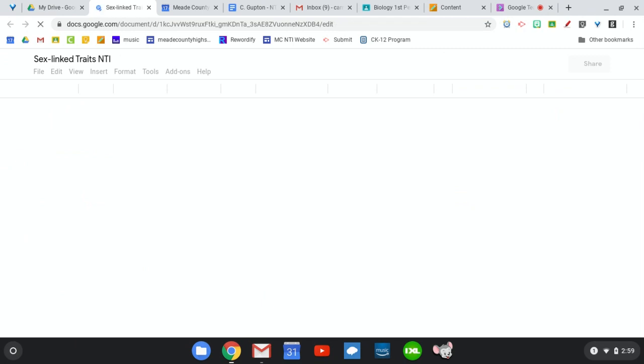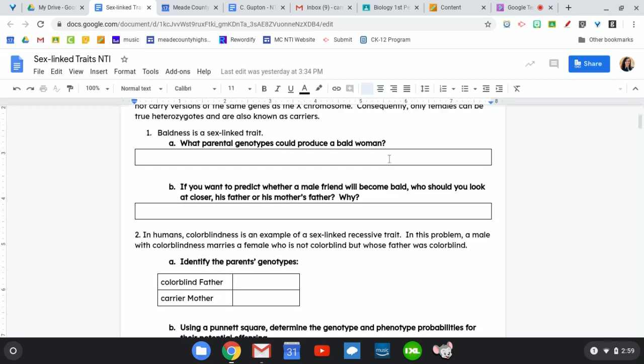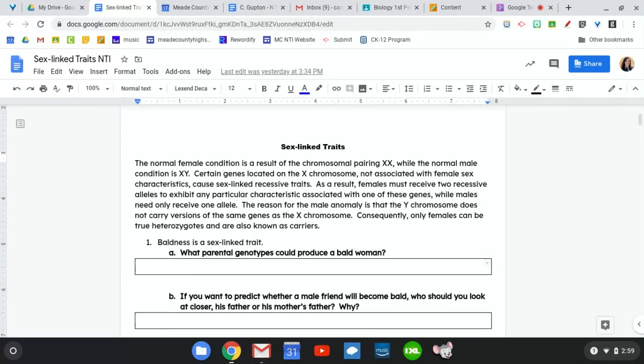So this is an example of a document, and you can see I changed the name to NTI. This was a worksheet that we used in class, but something I have taught my kids: you put answers in the boxes right here. I just insert a one-celled table and then change the color of the font that way. Really? So you're not using forms? No, I do use forms, and that was something I was going to show you for Friday, the assignment I need to post for Friday.